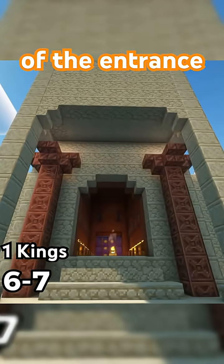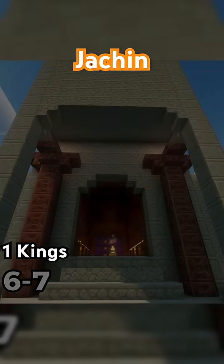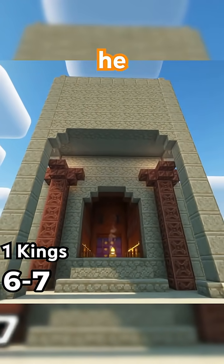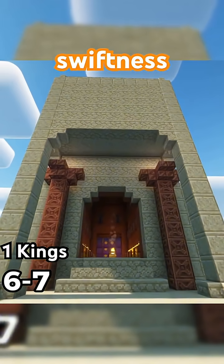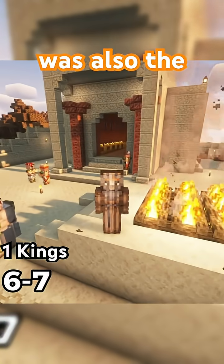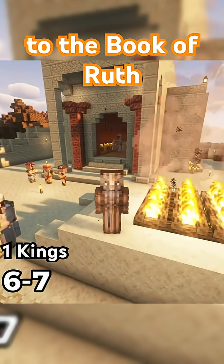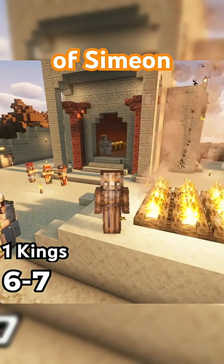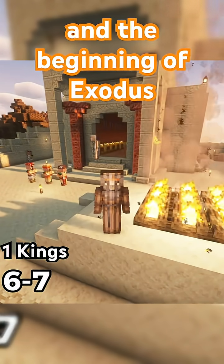On the sides of the entrance to the temple were 2 giant bronze pillars, named Yakin and Boaz. The name Yakin translates to "he will establish," and Boaz means by strength or by swiftness. Boaz was also the name of the great-grandfather of David, according to the Book of Ruth. But the only Yakin mentioned up to this point is one of the sons of Simeon, listed briefly in the genealogies at the end of Genesis and the beginning of Exodus.